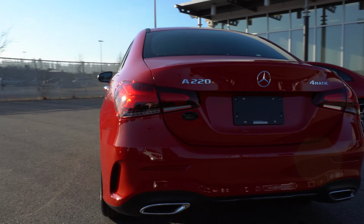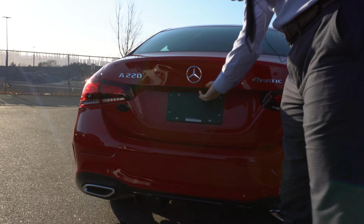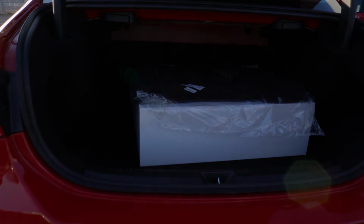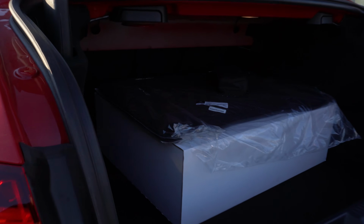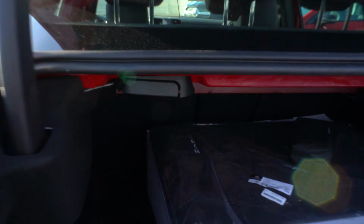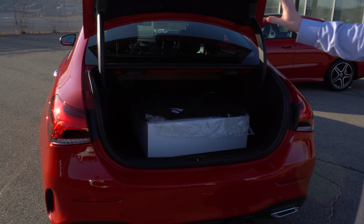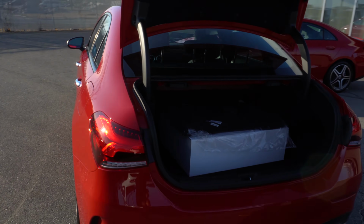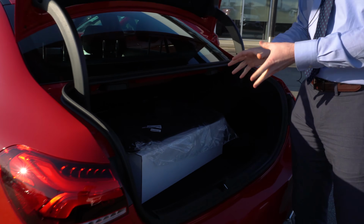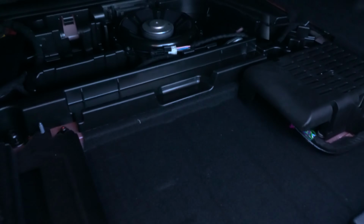Moving around to the rear end, we'll take a look at the back of the A220. I'll open up the trunk here to show you the space that you have inside the trunk. You can fold down the rear seats by pulling this lever and this lever here. Those rear seats are 40-20-40 splitting too, so you can fold down just the center seat to give you a pass-through from the cargo area to the cabin. You do also have a little bit of extra storage room down below there when you pull up this door.